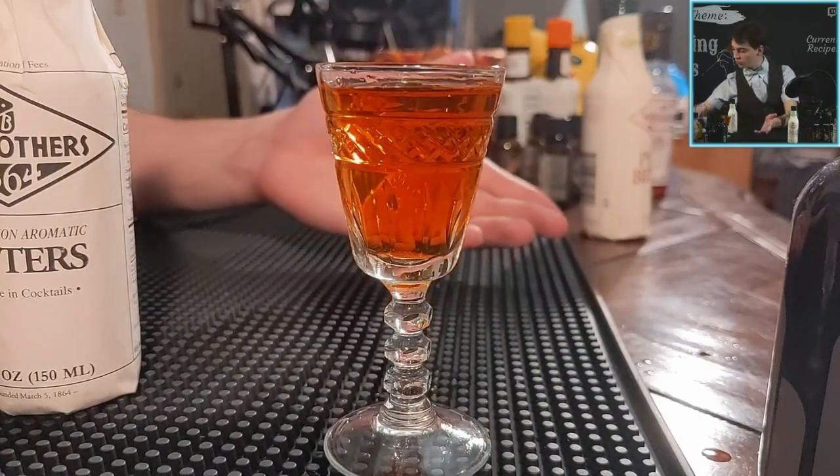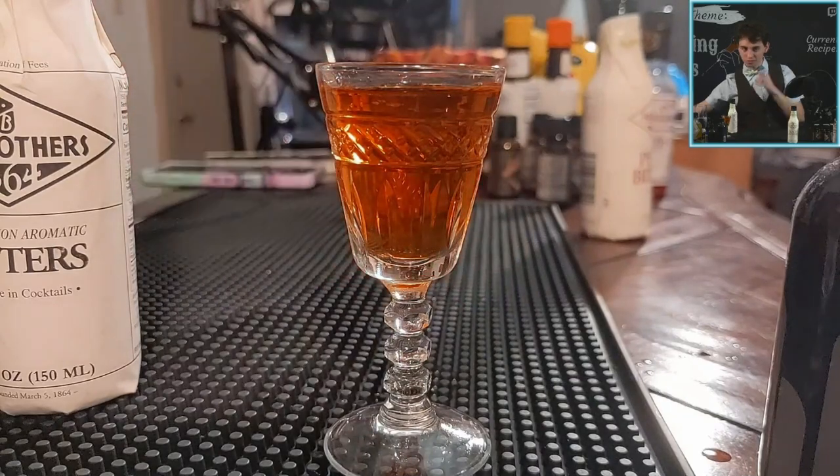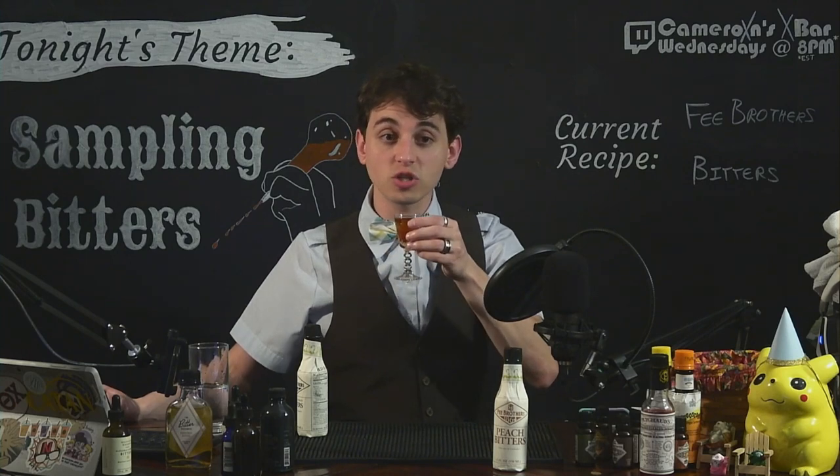That's awesome. And look at the beautiful color. This is a really cool looking color. It kind of looks like some cocktails I've made, specifically Negronis or Old Fashions or Manhattans.